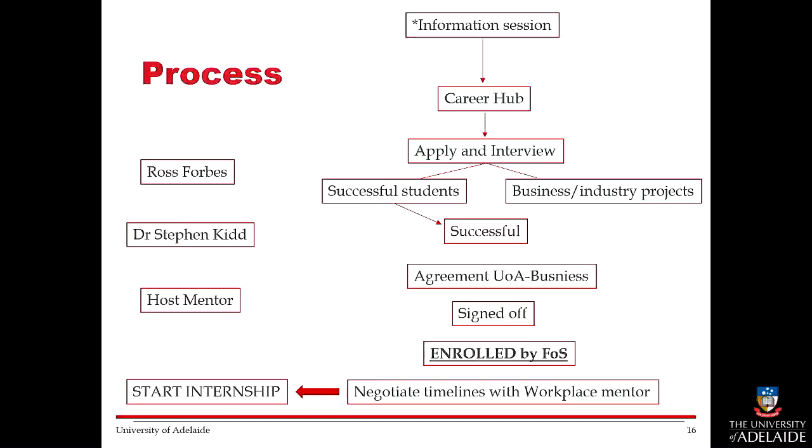Look at the advertisements that we will put up through Career Hub on a rolling basis. The application process is quite simple. It requires a cover letter specific to that position. Please don't use a common cover letter template. Make sure you refer to the particular opportunity that you're applying for. A brief resume, and there's just a couple of little video questions that you need to respond to.